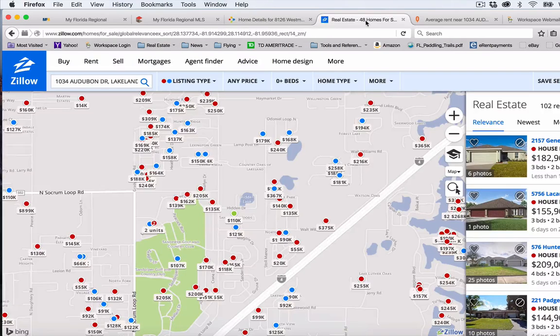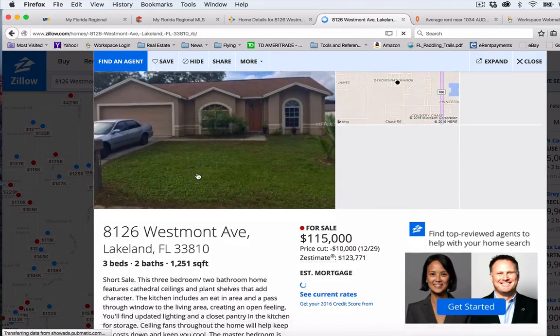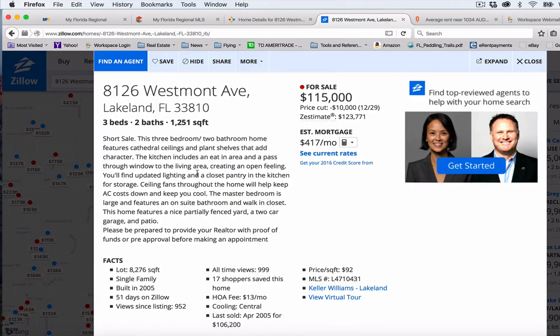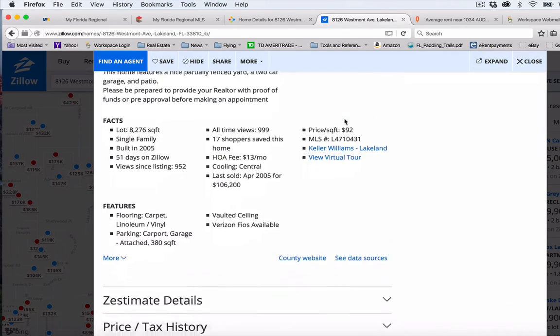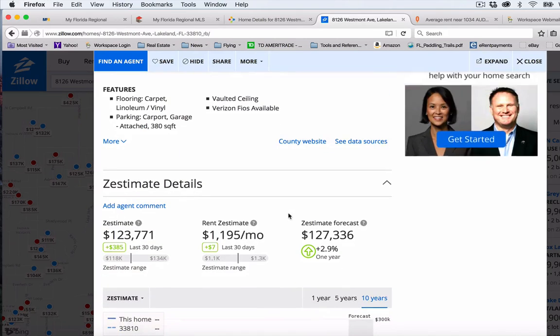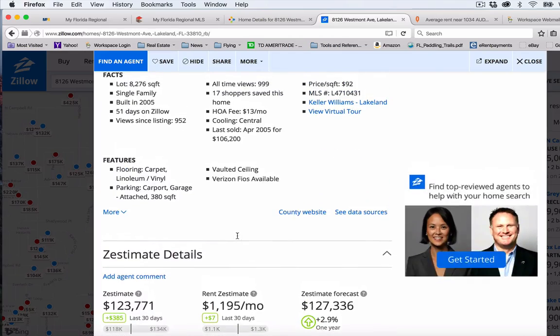I'm going to take the address and drop it into Zillow. The address of this property again is 8126 Westmont Avenue, $115,000. It's a short sale. Okay, Zillow says it's worth about $125,000. I still think that's a little low compared to what's in the neighborhood. Okay, they're at $1,200 a month rent.